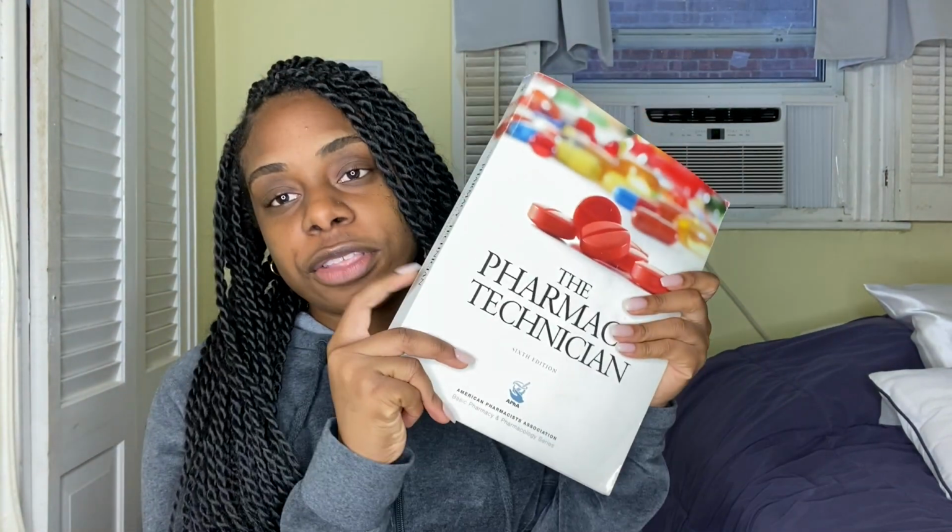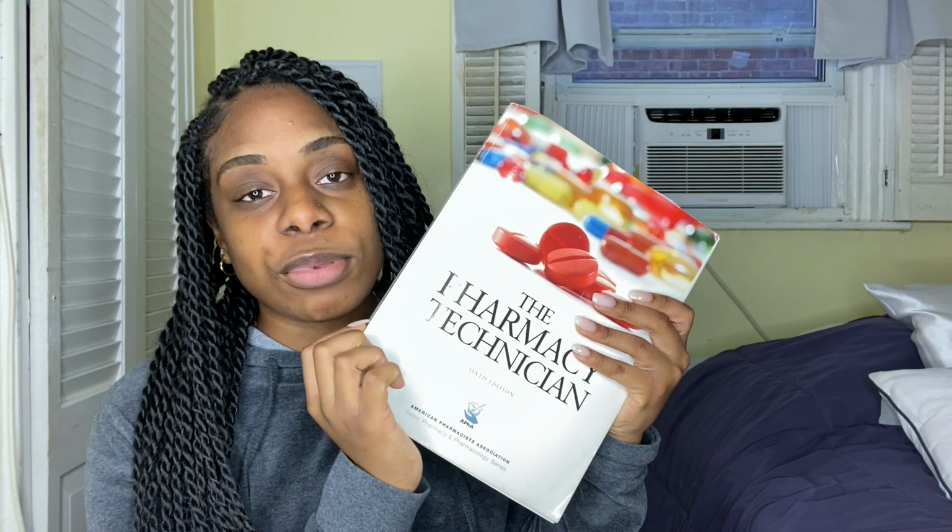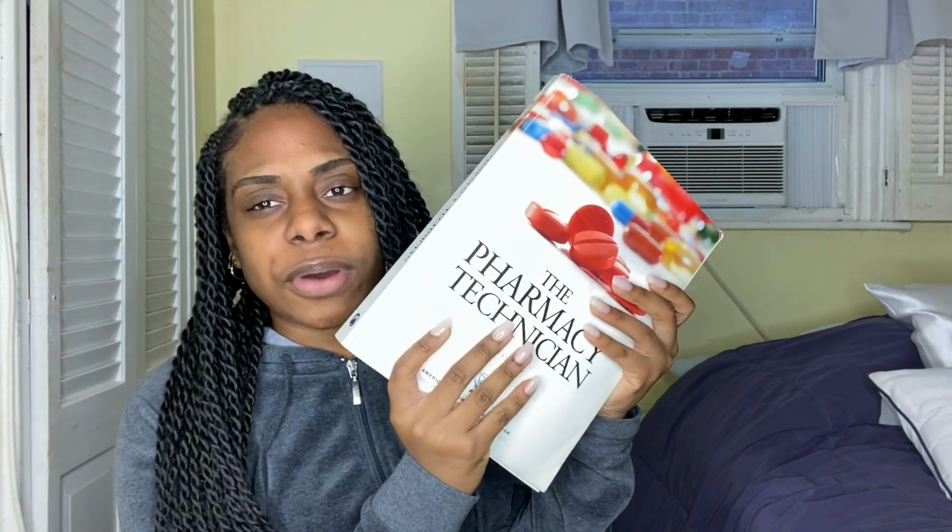So with this book, after memorizing the top 200, I went through 2 chapters a day. So I was able to go through this book. I think it has 16 chapters. Let me see. Okay, it has 18 chapters. But I think I had skipped a chapter of other environments.